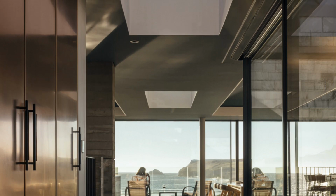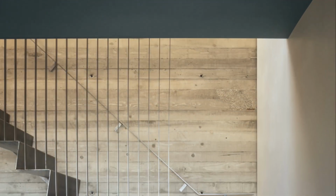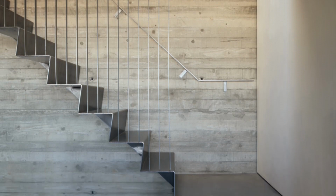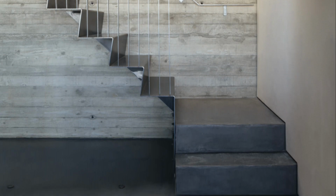Large, glazed elements make up much of the front façade, offering uninterrupted coastal vistas, while a series of courtyards are plunged into the building to afford protection from the prevailing winds. They also become a part of the living spaces, bringing the outside in.